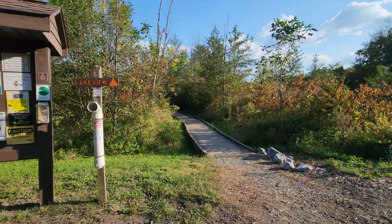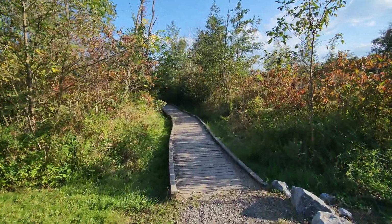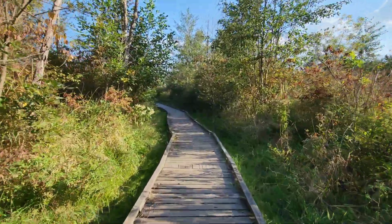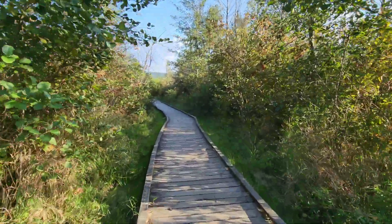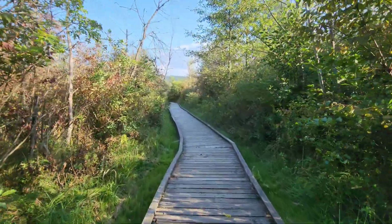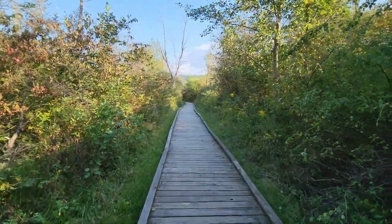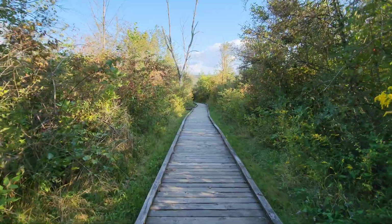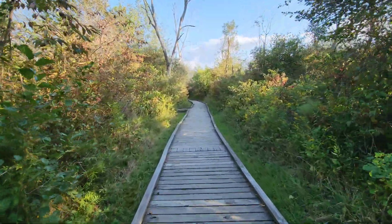I saw this walking back along the trail, Lakeview, this little boardwalk, piqued my interest, so let's go check it out. I imagine I know where this goes, but this looks pretty cool. Sounds like a few people are back here.